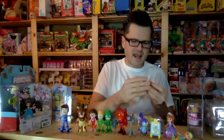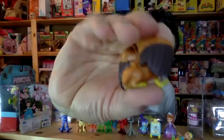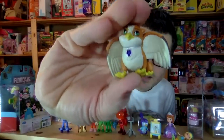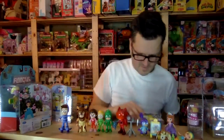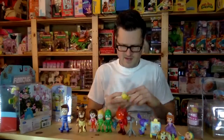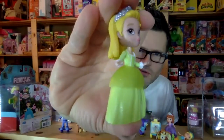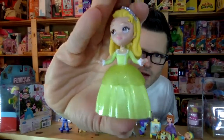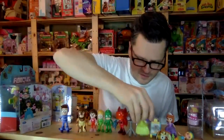So I got Princess Amber and Griffin is who we're opening now. And this is Griffin, and I love Griffins. Griffins are my favorite type of dog. I mentioned that yesterday. And here is what Princess Amber looks like. She's really cute. Look at her sparkly crown. Wow, that's sparkly. Cute. Let's put that there.